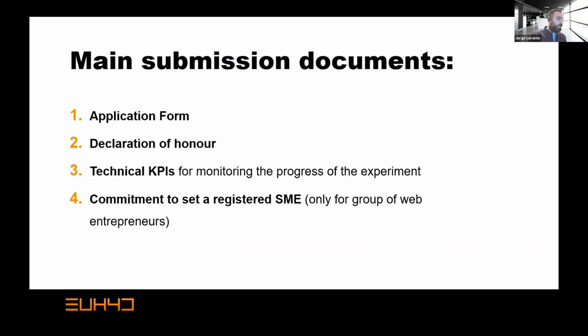Well, regarding the main submission documents, if you take a look at the online form or you download the template for the application form, you will see that some questions of the form involve the submission of specific documents, concretely 3 specific documents. One is the declaration of honor. The other one is the technical KPIs for monitoring the progress of the experiment. And the third one is the commitment to set up a registered SME. This last document is only mandatory for applicants that are a group of web entrepreneurs. Well, going one by one.